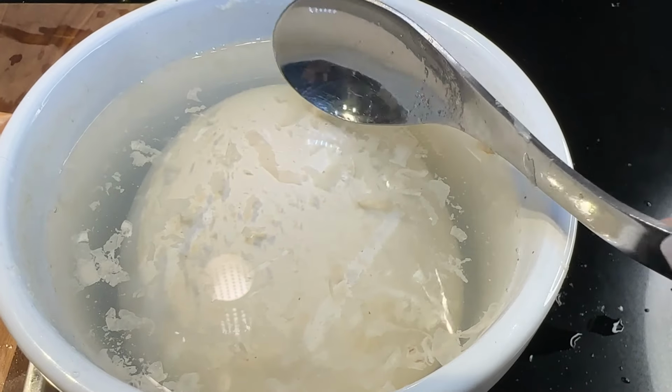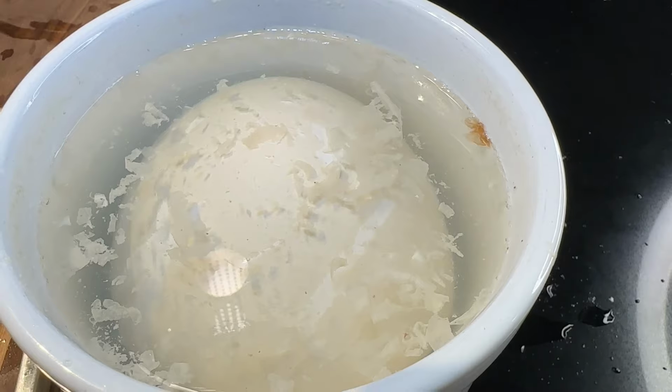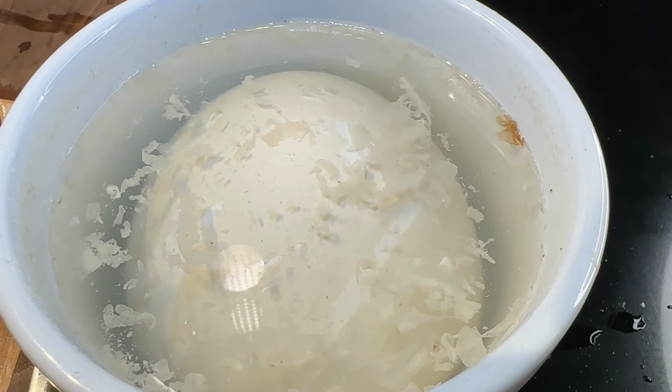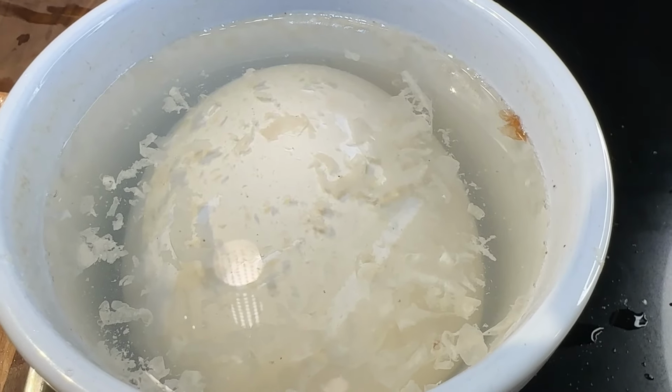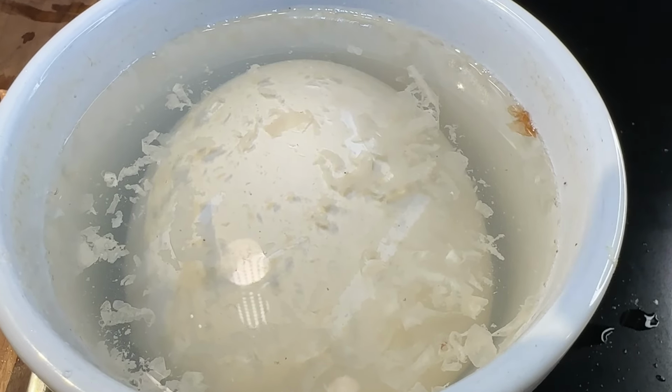To my surprise, it's still kind of hard. Look at that. I think it's because the ostrich eggshell is very, very tough, very thick. So let's see how long it'll take for new baths of vinegar to dissolve the thick shell.